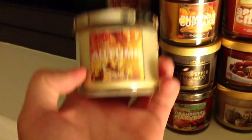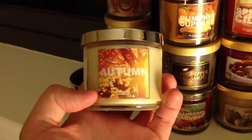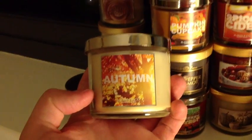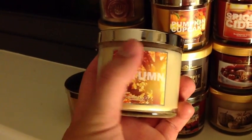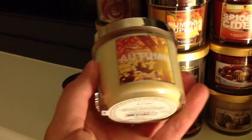Autumn, I love this scent. I think it's the perfect transition into autumn candles. It's got so much apple in it, like your autumn apple or now Fresh Market or Farmstand Apple. I love the label this year. I think it's so nice, like an early September, mid-September day.